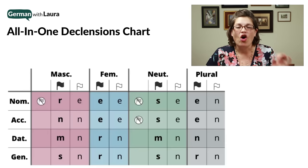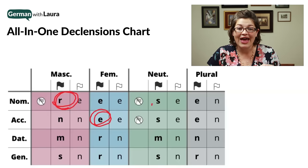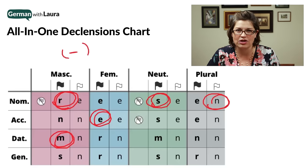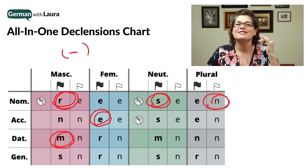But the good news is there is an easier way to work with the case system, to work with declensions. Check out this table. This is my all-in-one declensions chart. We have five declensions. We have R's, we have E's, we have S's, we have N's, we have M's, and then every once in a while we have no declension at all, which I'll symbolize with this dash, okay? So this whole chart is made up of these single letters of declensions.